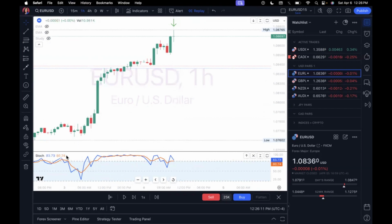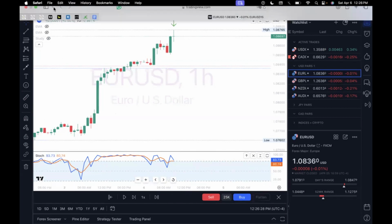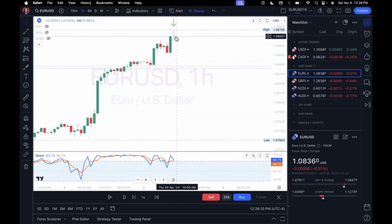I do have one indicator on my chart, which is the stochastic, and we're going to use the stochastic in conjunction with the doji candles just to show you how simple trading can be if you understand what you're looking at and you have a method that you follow. The first thing we're going to notice is our doji candle, which looks like a T, just like the book. And then we also have our stochastic facing down.